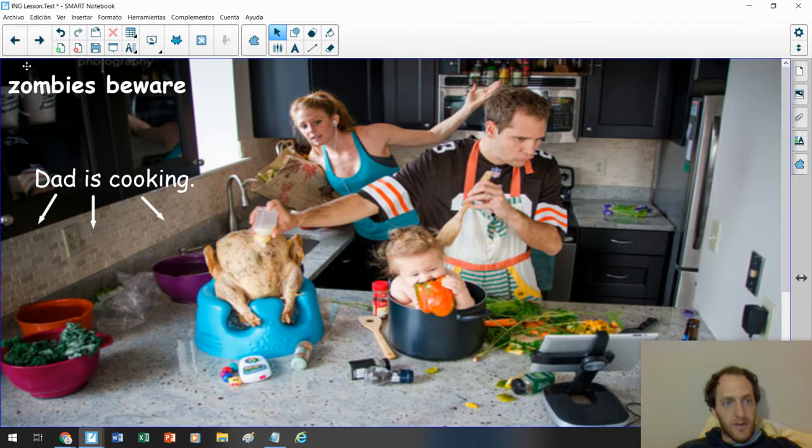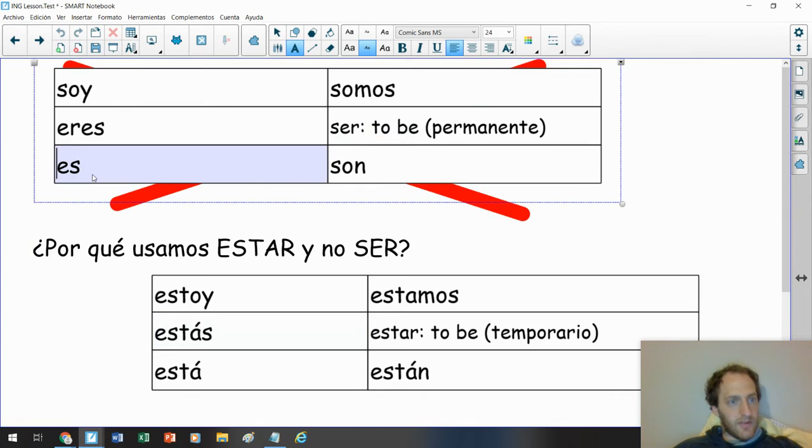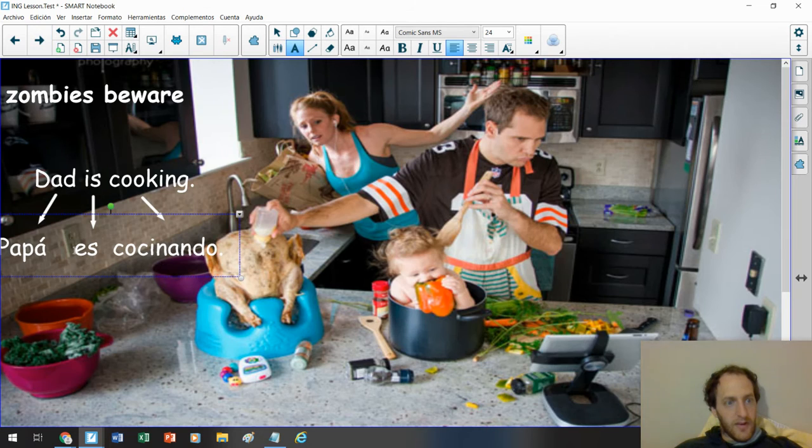Because zombies again in Spanish are people that go word for word and often have a hard time with the nuances. Zombies are going to go, now give me some white text please. Papa, okay, that's dad, and then they're going to go is, and they're going to automatically go S, and then they're going to go cocinando. And why is S wrong? Because we know that we don't use S. We can't use ser for INGs. We have to use estar. So you should always be using está.